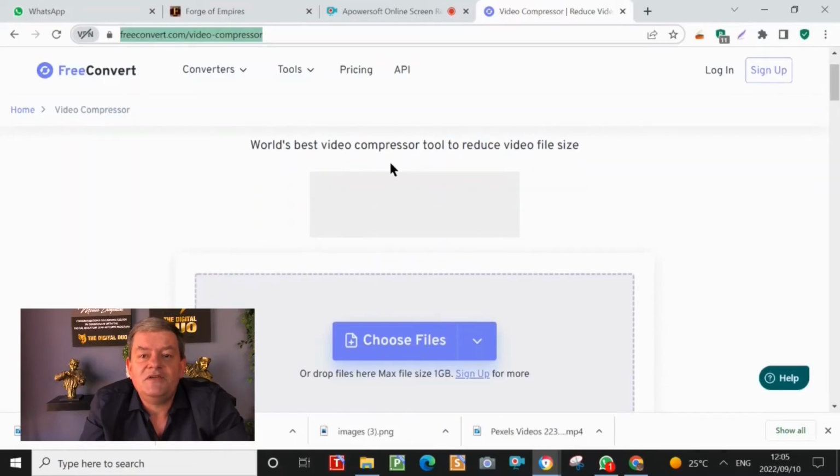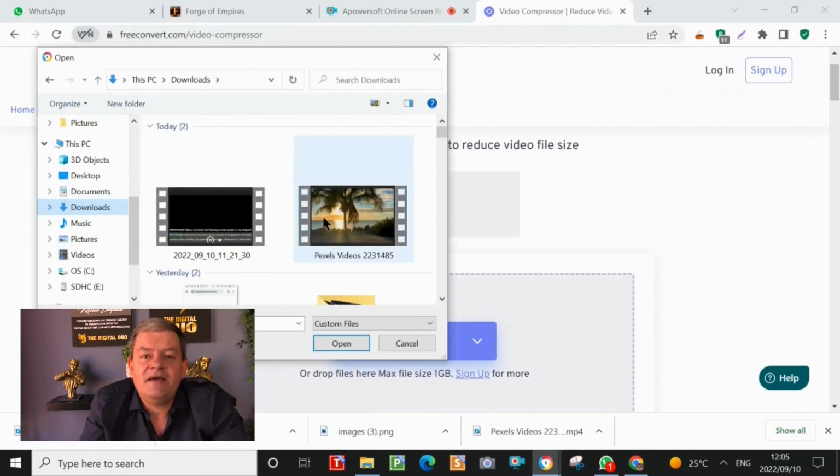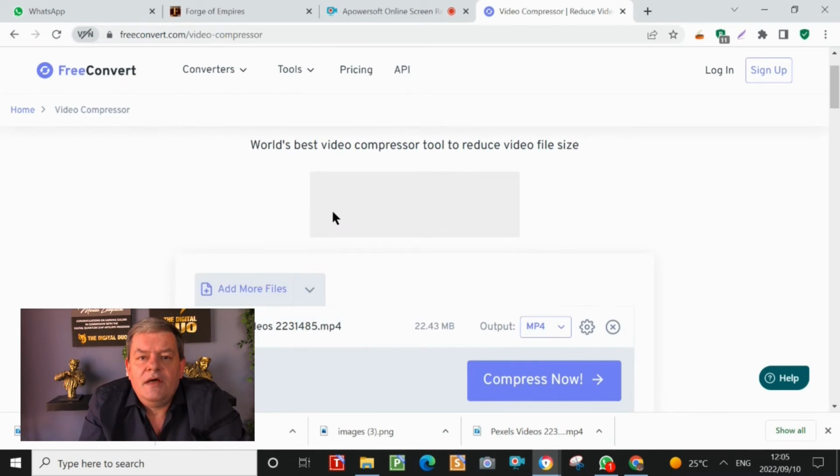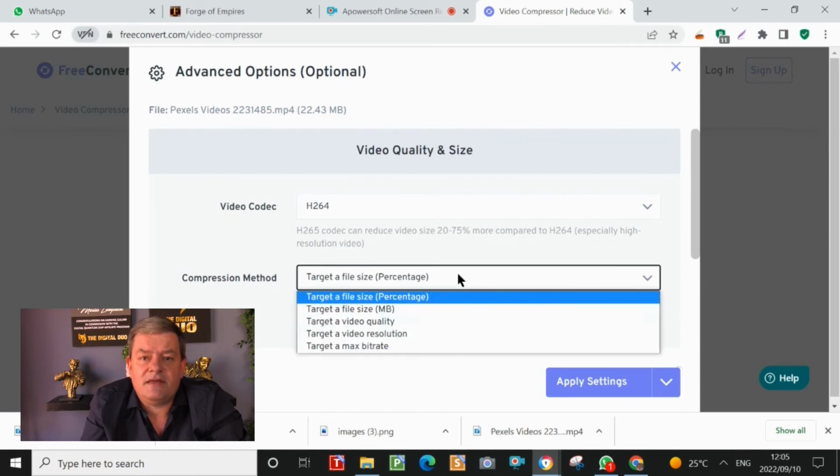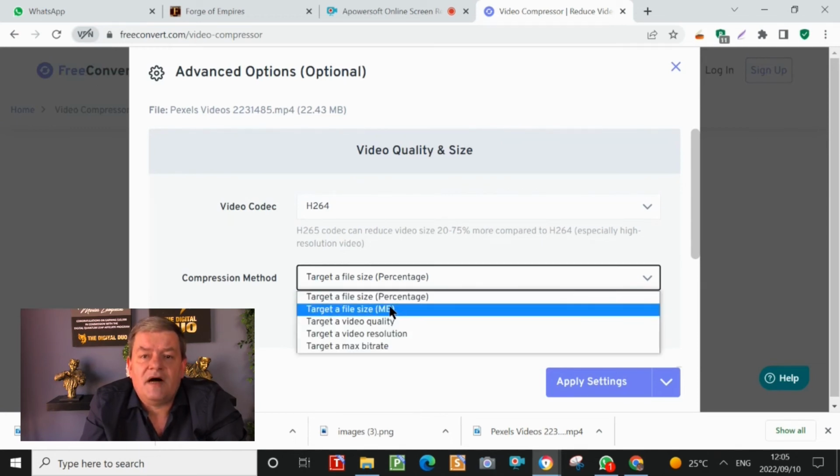First, we obviously need to open the tool. Then click on the upload button and select your video. Then we need to click on the gear or settings icon and scroll down to where it says compression method and select target file size.